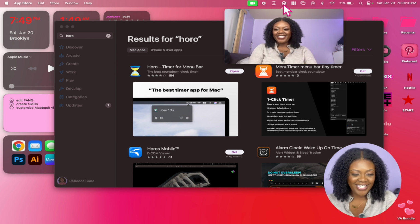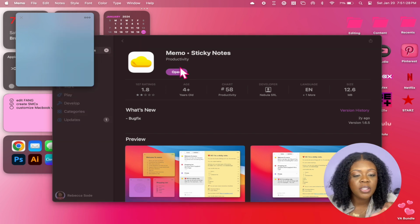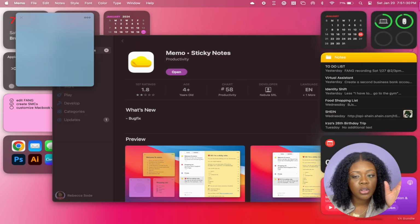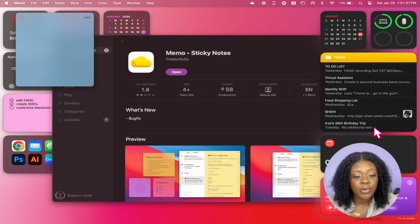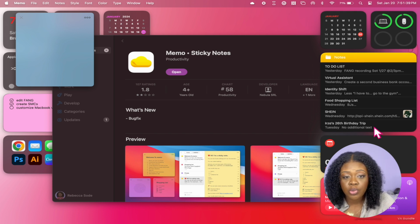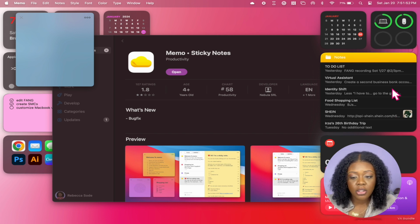I know. So I'm a big notes person. I personally like to use notes. Now over here are some more widgets. These are the widgets that are a part of Apple. The other widgets that I showed you, all of those you have to download and get yourself. But these are all within Apple. I have a calendar. I like to see my batteries. I do also have the Apple mouse. I like to have notes.